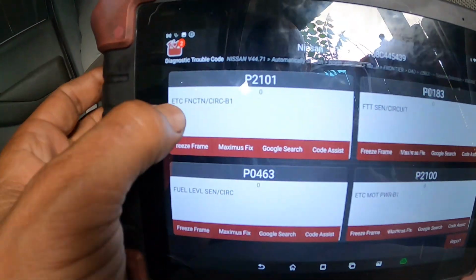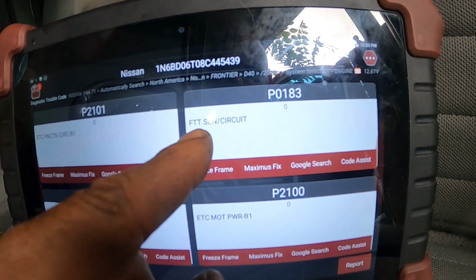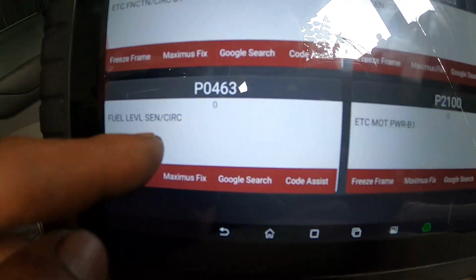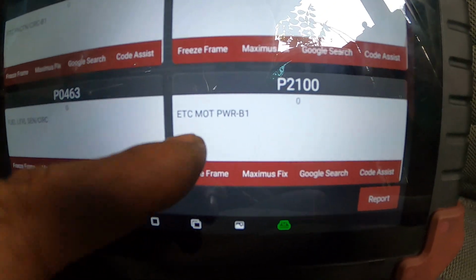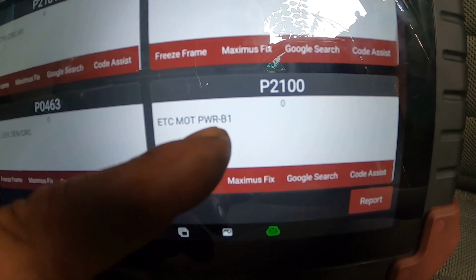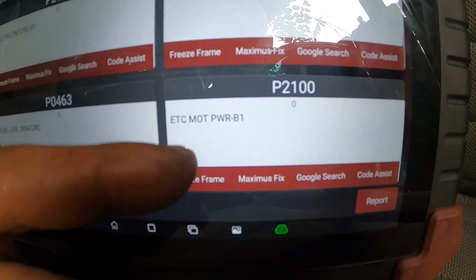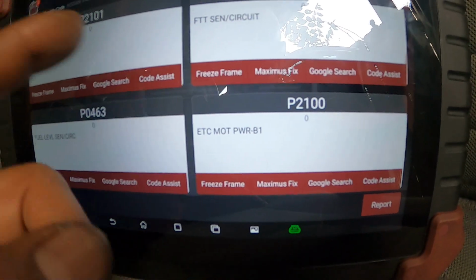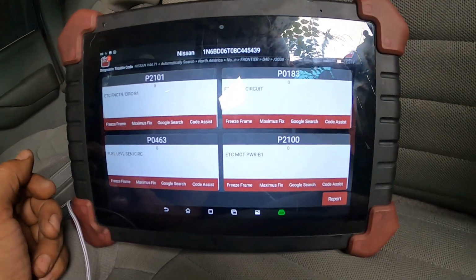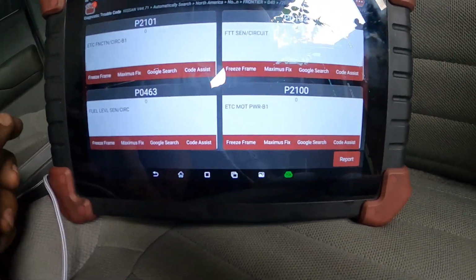We're getting the throttle control function, bank 1, the fuel sensor, tank pressure, I believe that is. Fuel level sensor, it's like something's unplugged. The ETC motor power, bank 1. It's a 4-cylinder, so it only has bank 1. So yeah, it's like something is unplugged right there. So let's get a schematic up. That's the only trouble codes we have. There's nothing else.